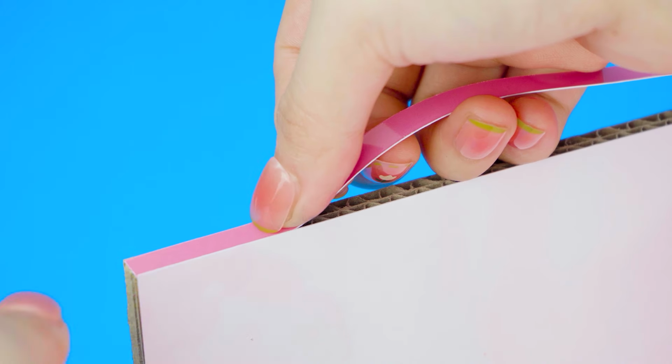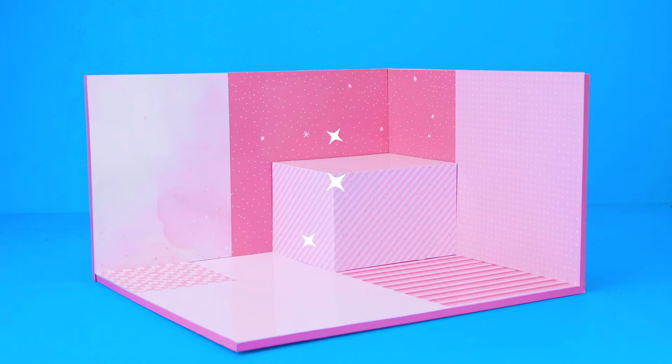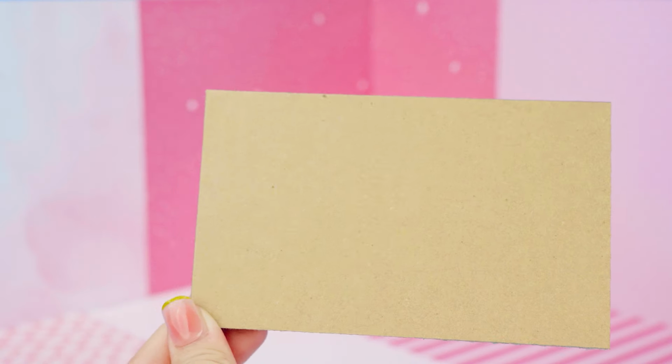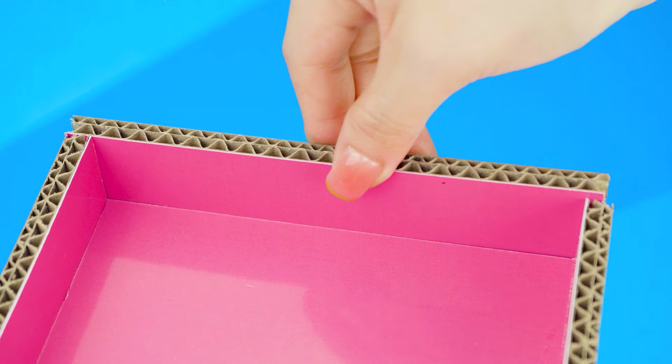The main color is pink! Now, complete the frame of the house by gluing the cardboard border! First, in the video, I will make the bedroom with a big wardrobe to hold a lot of clothes, from cardboard.